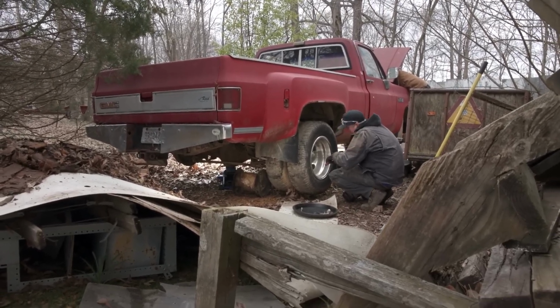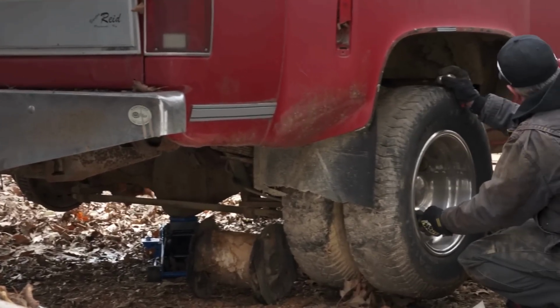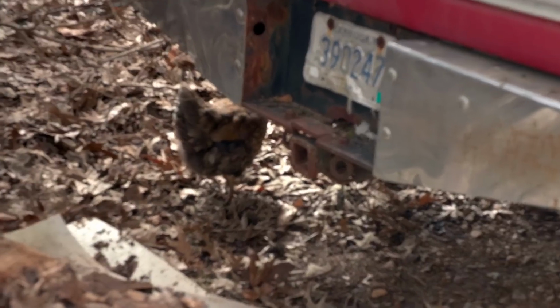Don't get under there, chicken. There's no jack stand under the back. No, don't go under there. There's a chicken under the truck.